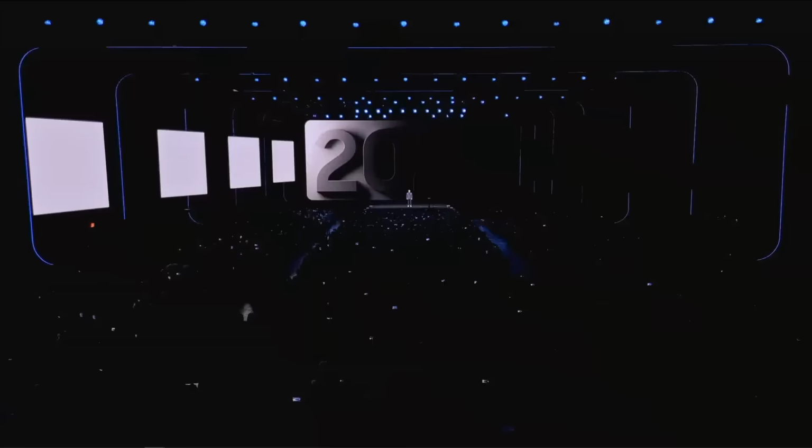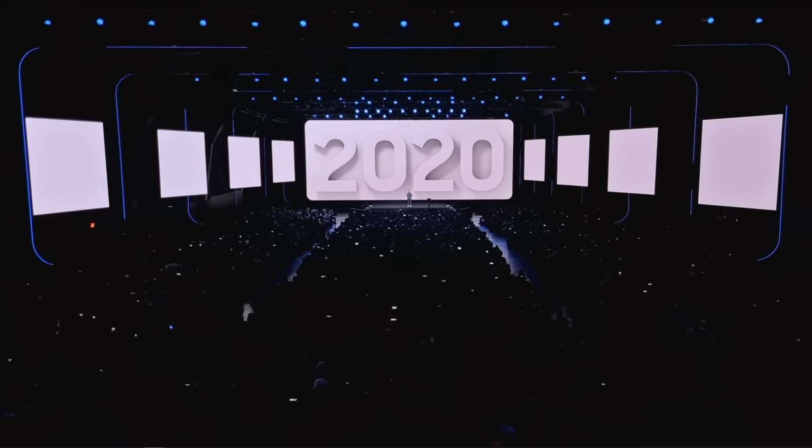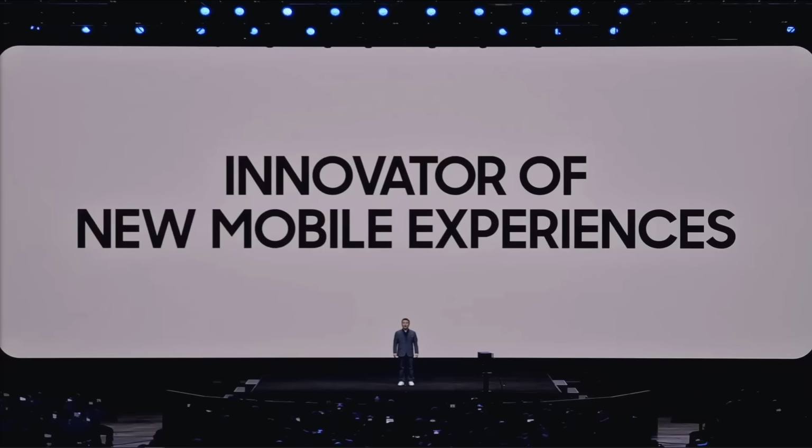It's amazing to be here with you today to kick off a brand new decade of growth and change. We start 2020 with a renewed momentum, great confidence, and a deep sense of excitement about the opportunities in front of us. Opportunities that begin right here, right now, as we launch a new era of mobile innovation.